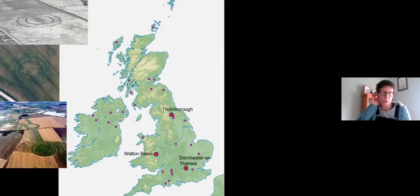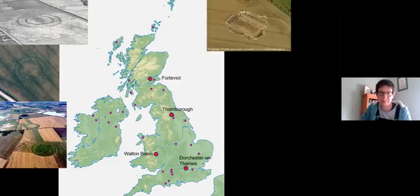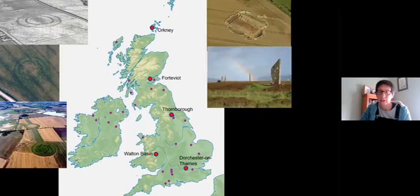Up in North Yorkshire at Thornborough, we have the Thornborough Henges. We don't actually know the date of these henges, but I assume that they are all late Neolithic. 3 henges and a cursus monument, all in one small location. Up in Scotland, here's an excavation taking place at Forteviot, which is a monument we call a palisaded enclosure, a fenced timber enclosure, which contains a whole series of other monuments, another little complex. Up on Orkney, famously, of course, the Stenness Brodgar complex, where we've got famous stone circles, henge monuments and settlements.